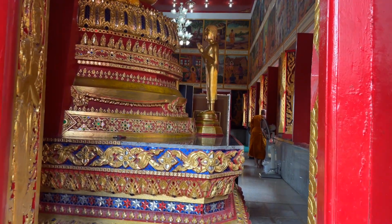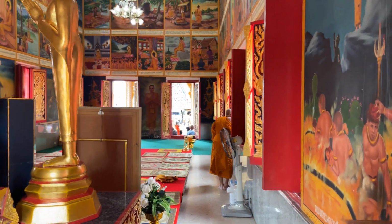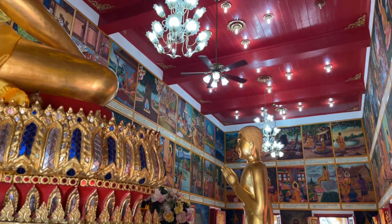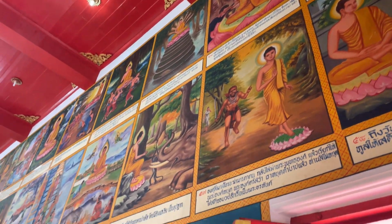Okay, so let's take a look inside this hall. We're coming in right behind the Buddha. You can see the standing Buddha right next to the main statue. And then you can see all the murals all around and the ceiling. Looks like it's been restored fairly recently. The murals are the scenes of the Buddha.